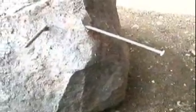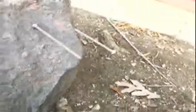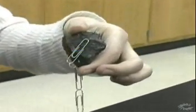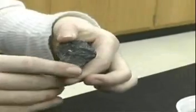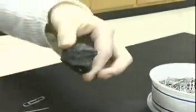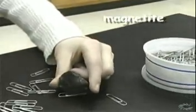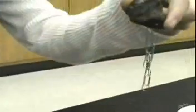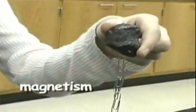Look, nails hanging from a rock. Paper clips picked up by a piece of rock. What's going on here? Well, you are seeing a naturally occurring magnet called magnetite, or a lodestone, in action. These rocks have the ability to attract certain objects with an invisible force called magnetism.